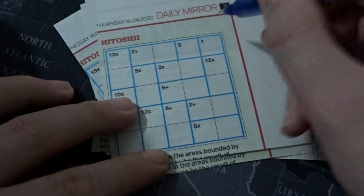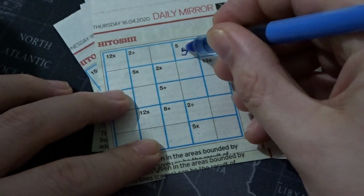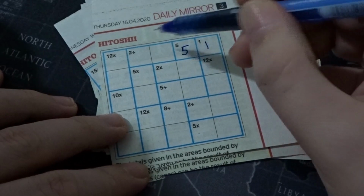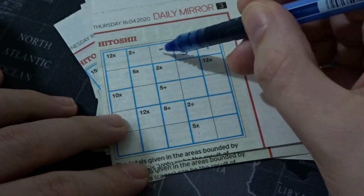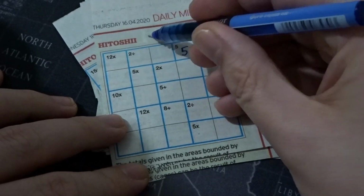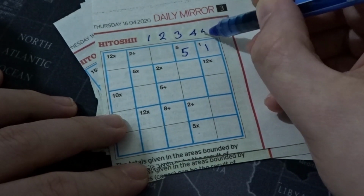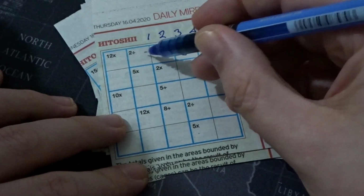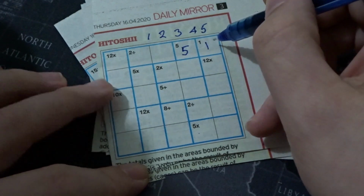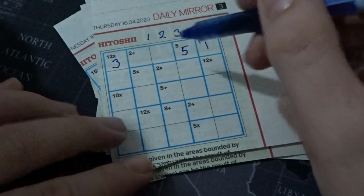Okay then, in this one we're told that is 1, and that is 5. Okay, so we're told these top two divide to give 2. Well, we already have 1, so it's going to have to be 2 and 4. So we don't know where yet, but we do know the only number that's left is 3. So 3 has to go there.